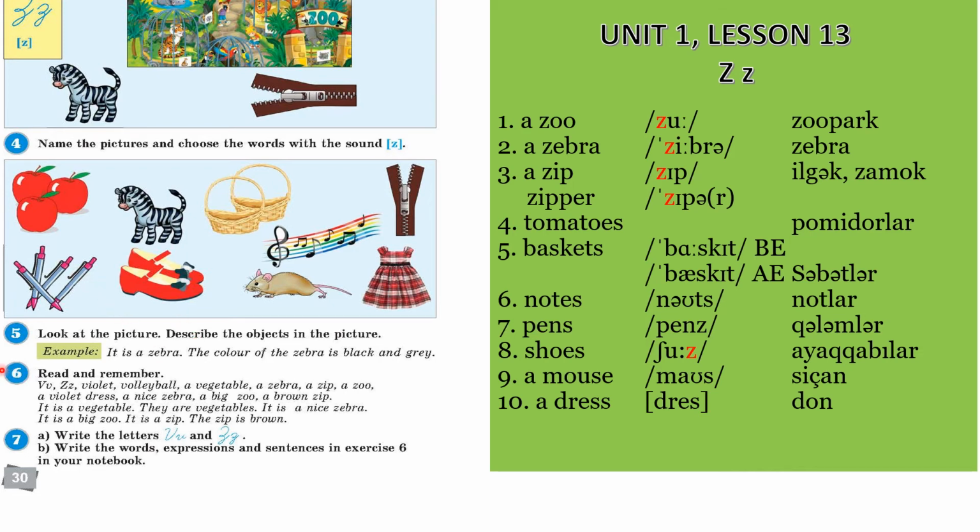Okay. Exercise number 5. Look at the picture. Describe the objects in the picture. Şəkilə baxın. Çalışma 4-də gördüyünüz şəkildəki sözləri, şəkilləri təsvir eləməlisiniz. Məsələn, nümunə verib burada. Example. It is a zebra. O zebradır. The color of the zebra is black and grey. Zebranın rəngi qara və bozdur. Digər şəkilləri siz təsvir edəcəksiniz.